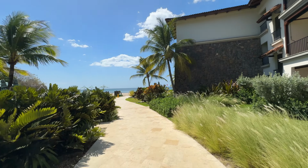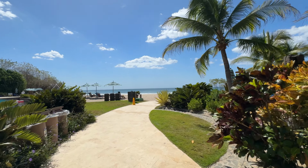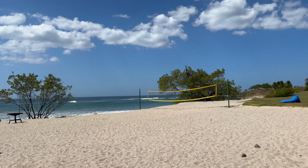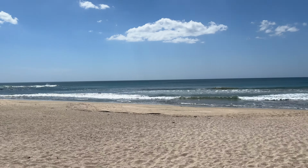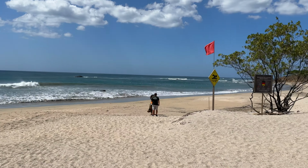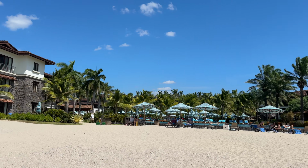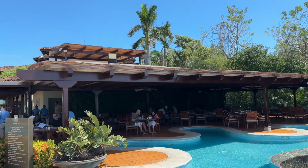Now we're coming up to the pool here. Got an infinity pool. Views looking out towards the ocean. Imagine this at sunset. Volleyball. Breezy today. Guanacaste Resort and Spa. So we got another pool and bar restaurant.